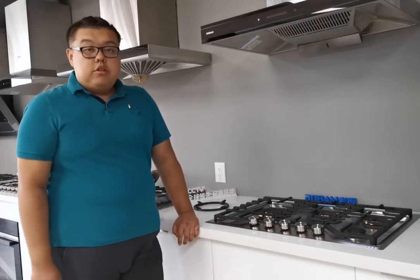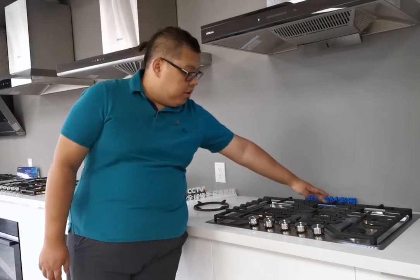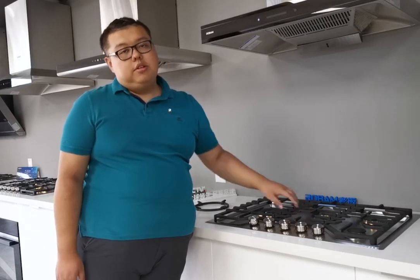These five burners, for the biggest one, we have a 20,000 BTU. The second one is 13,000. These two are the same. These two are 9,500. The smallest one is 5,000. So you could cook anything you want by using different burners.